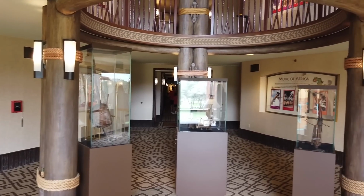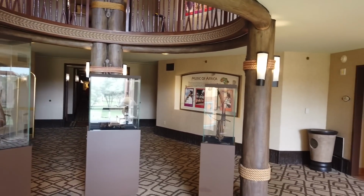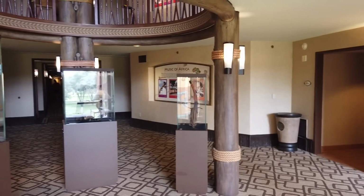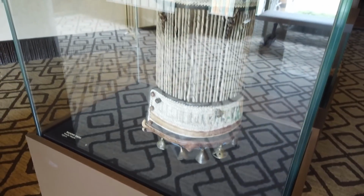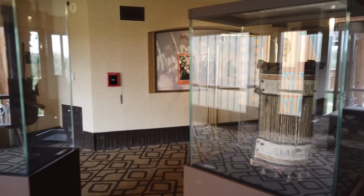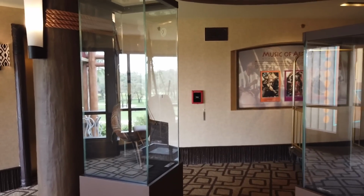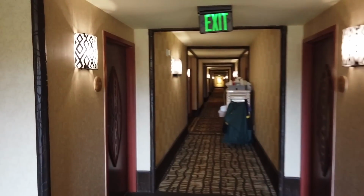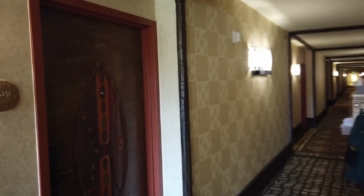All right, I am trekking over to drop off my stuff at the room right about now. The rooms at Animal Kingdom Lodge are divided into trails. This is the Kudu Trail, which is where our room is, but there's lots of other trails. I wish I was in the Giraffe Trail because I really like giraffes. You want to keep your eyes open when you're walking to your room because the hallways do feature even more amazing African art, and even some exhibits where you can read about different customs and things like that. But I believe our room is very close.